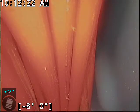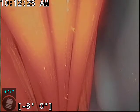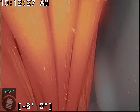Just get it cleaned and re-scoped to show the work. And again, ideally, when you do that cleaning, you're doing it right around the time that you're pumping the tank. It helps minimize the amount of it that may get into the drain field system.